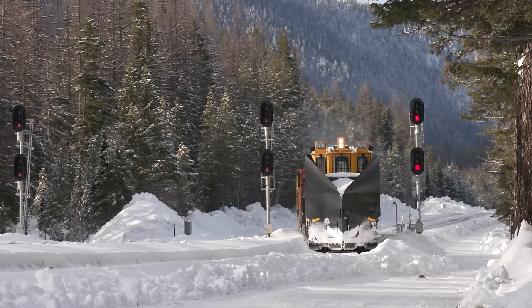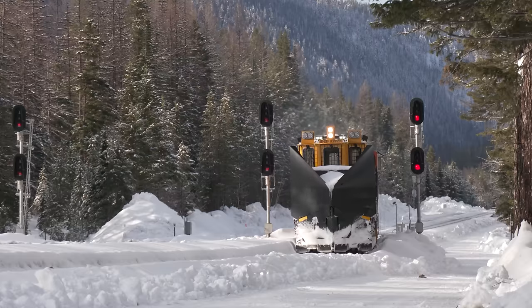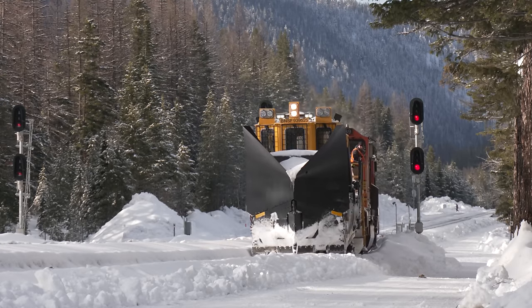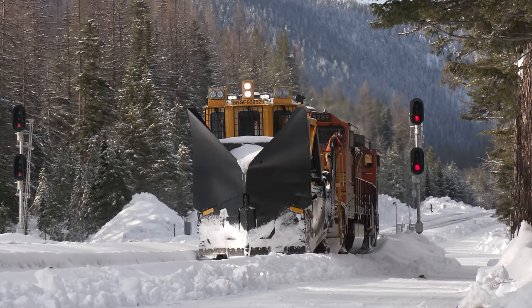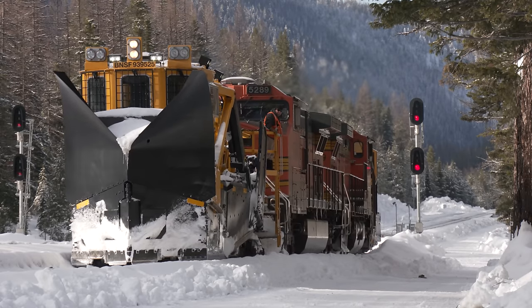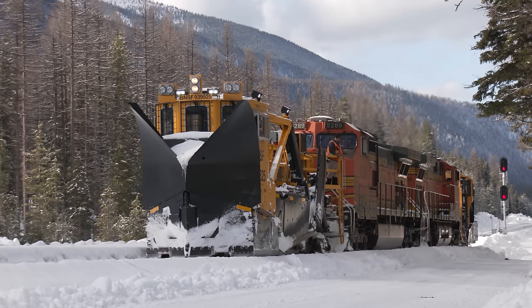From the other side of the crossovers, the spreaders enter the house track at what crews refer to as the penalty box. Helpers are also staged here for assisting heavy trains over Mariah's Pass. This Jordan spreader has no cab controls and relies on the engineer of BNSF 5289 to move. The work train's conductor aids the engineer over the radio or with hand signals.